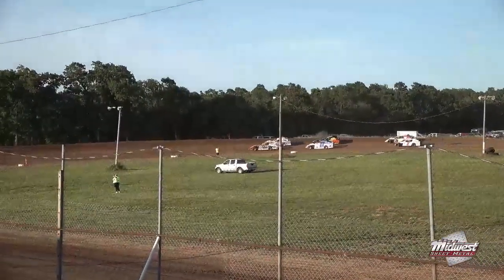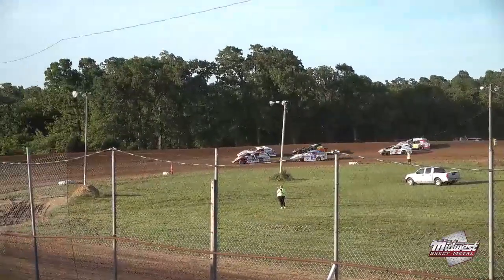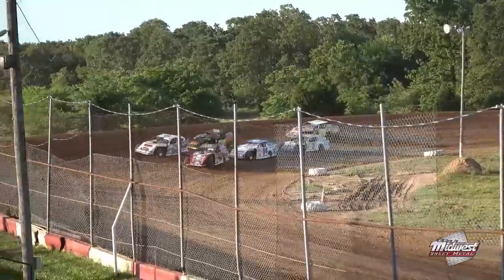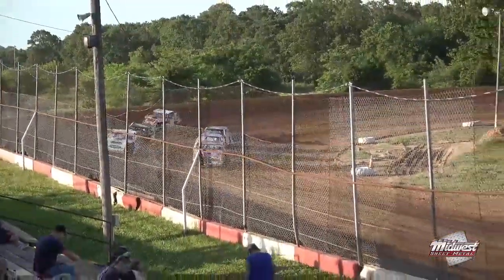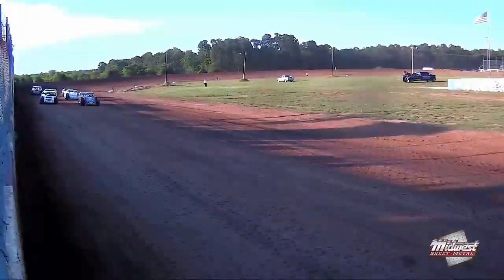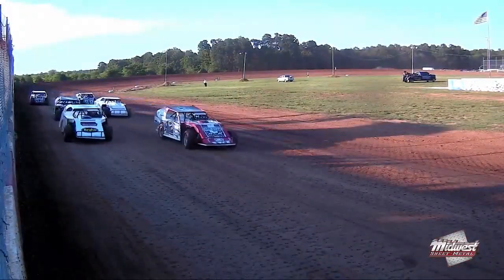On Tyler's outside. Sorry, Tyler is the outside. Row number three, the 7W of Wesley Breedlove is going to start from the fifth spot. And on his outside, the 55B of Melvin Bressy. Heat race number one, eight laps the distance.